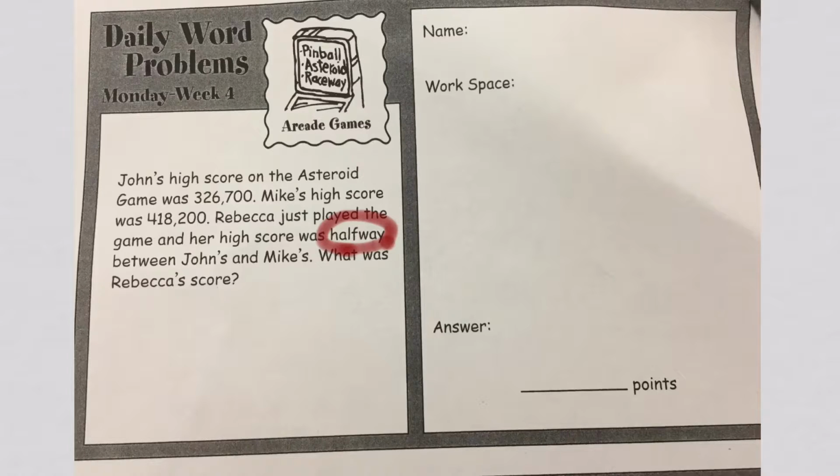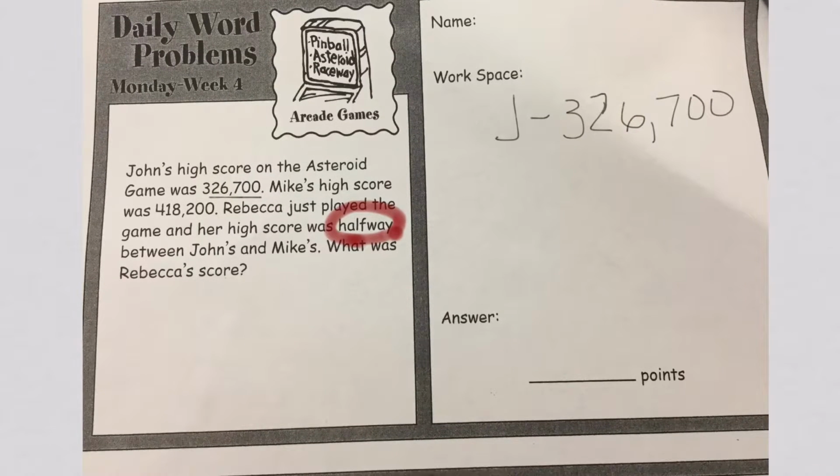So let me come back here, and we have to figure out how many points we're talking about here to know the halfway point. So I'm going to go back to my problem. I see that John's was 326,700. Let me fix my 2. I know that Mike's was 418,200. So my question to you is, how many points altogether is that?